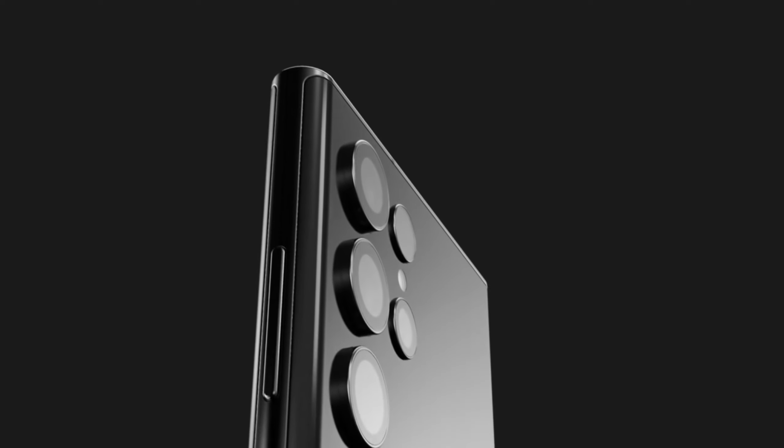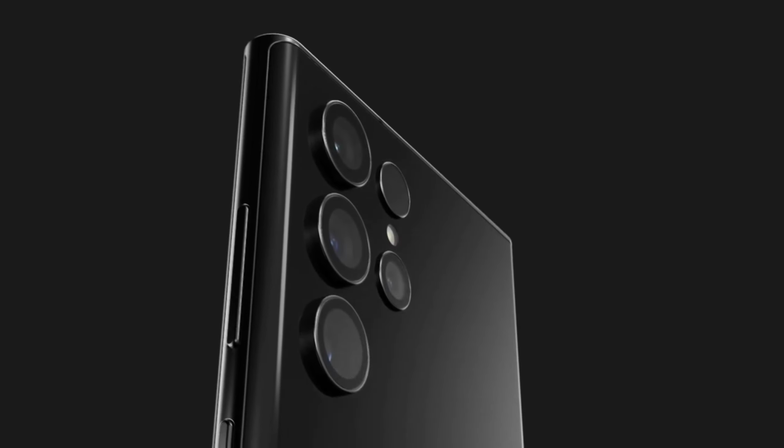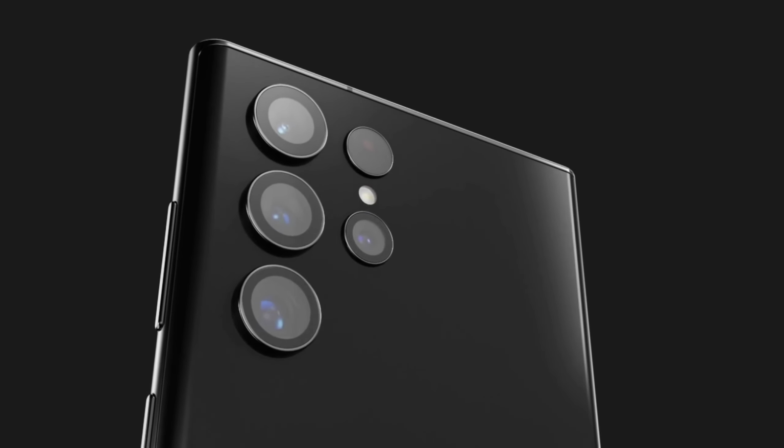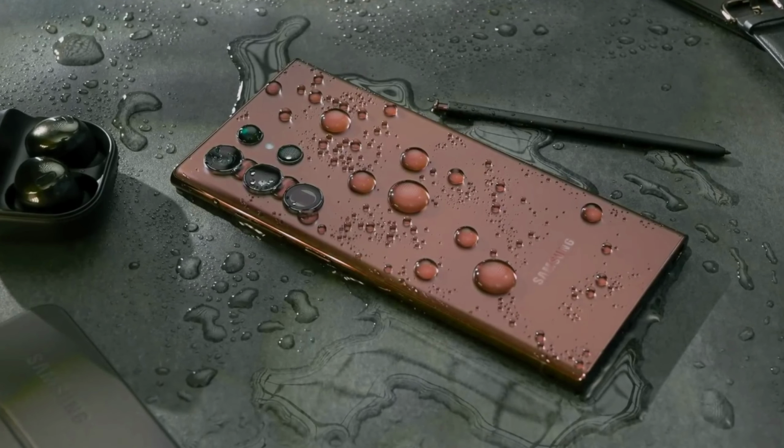And this video is completely based on some leaks and rumors of the S23 Ultra, so take most of the information with a pinch of salt. And what do you think about the S23 Ultra?